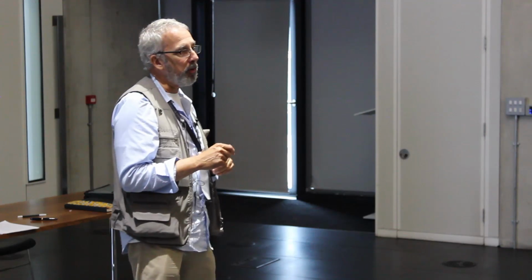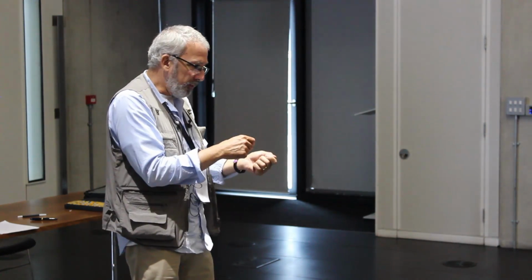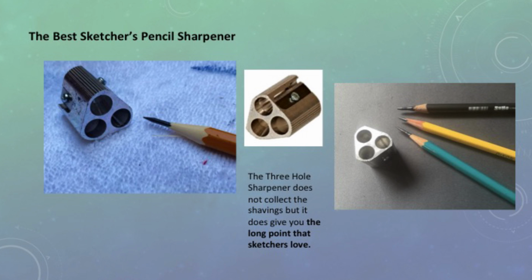So how many pencil sharpeners have you owned over the course of your sketching career? I have never owned a pencil sharpener that I didn't start by loving and end up hating. They all fall short one way or the other. And the art school business of using a razor blade just seems like such a pain. And in my hands, it's somewhat dangerous. This solution is one that I still like. I mean, I haven't quite hated it yet.